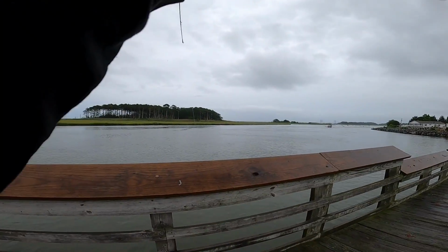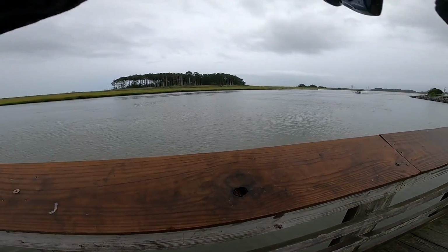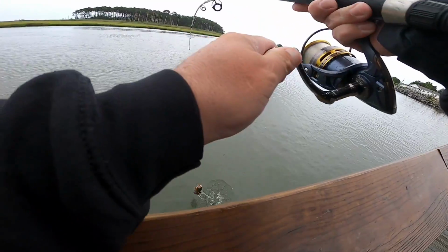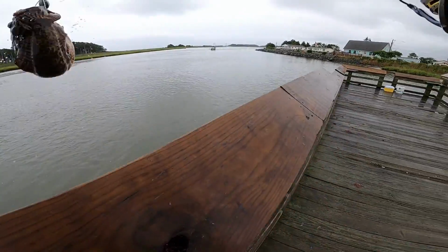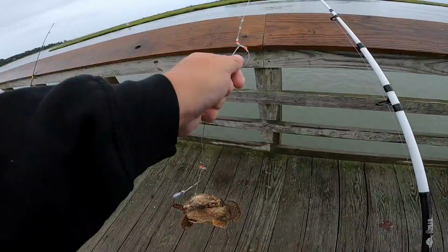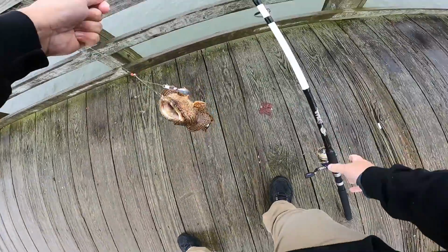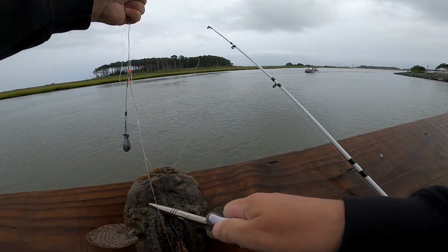Yep. There we go. Get out of there. Got a fish on. Fish on, guys. Decent one, too. Decent fish. Frickin' oyster cracker. That's the biggest fish of the day, though. What an ugly looking creature, guys. Smacked up on that bunker.